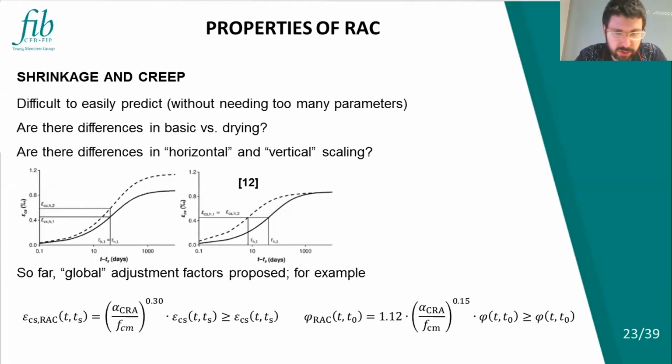So here I'm giving examples from some studies that we did for shrinkage on the left side. So you calculate shrinkage according to a model, just as for natural aggregate concrete. So let's say the FIB model code 2010 model, and everything is based on compressive strength. You calculate that shrinkage, and then you multiply it by this alpha over fcm to the power of 0.3, where alpha is the percentage of your coarse aggregate and fcm is just the strength of your recycled aggregate concrete. And then this increases your shrinkage. And so it shows that it's going to be increasing with increasing replacement ratio and decreasing with increasing strength.